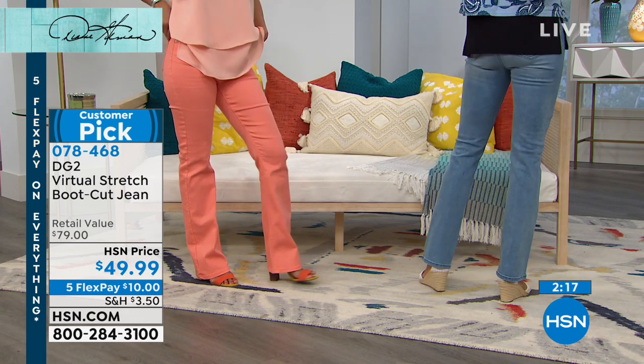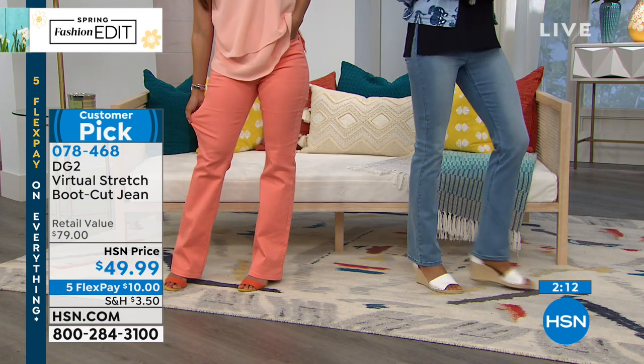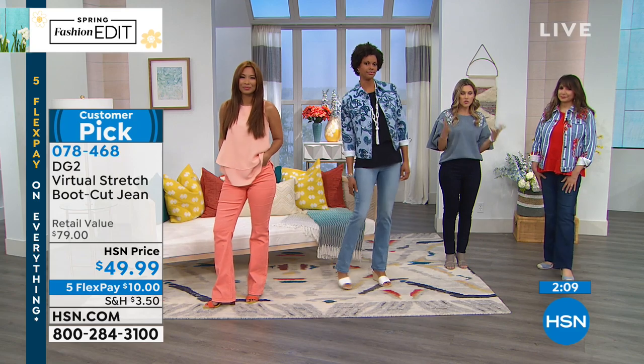And what a great price. For premium prestige denim that you get to choose whatever color you want, you get it home on a flex pay, we ship it to you, and then you make the decision.